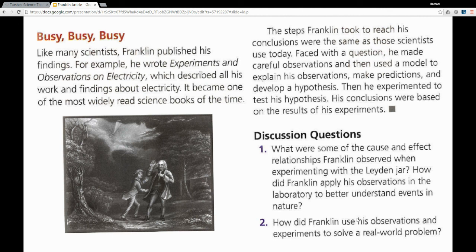Busy, busy, busy. Like many scientists, Franklin published his findings. For example, he wrote Experiments and Observations on Electricity, which described all his work and findings about electricity. It became one of the most widely read science books of the time. The steps Franklin took to reach his conclusions were the same as those scientists use today. Faced with the question, he made careful observations and then used a model to explain his observations, make predictions, and develop a hypothesis. Then he experimented to test his hypothesis. His conclusions were based on the results of his experiments.